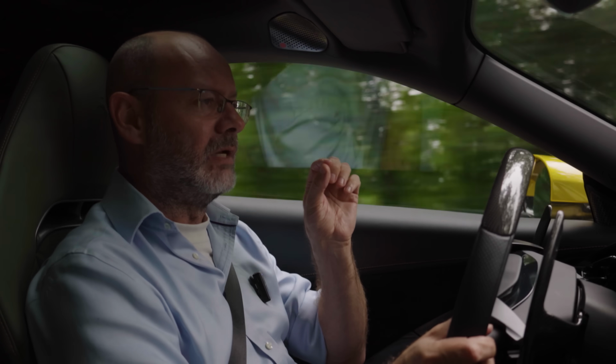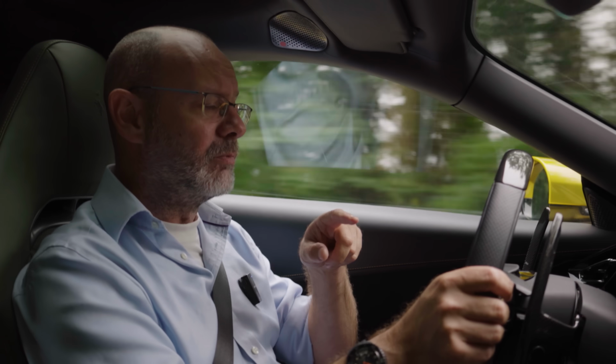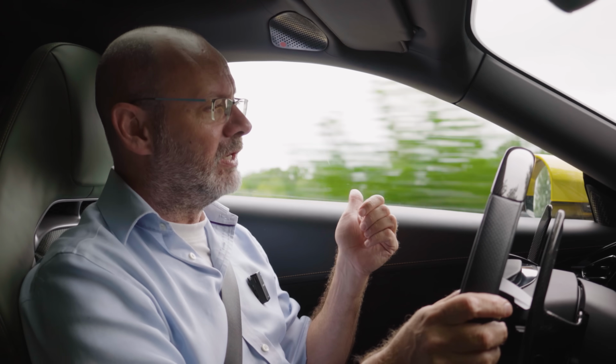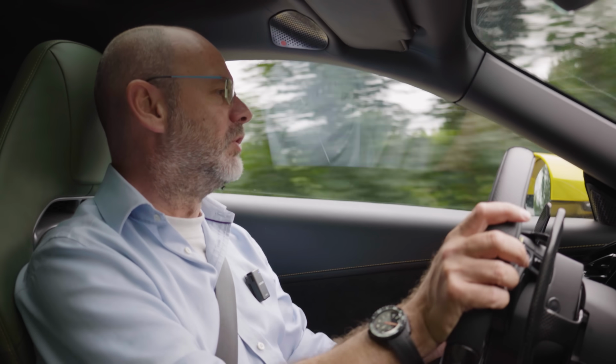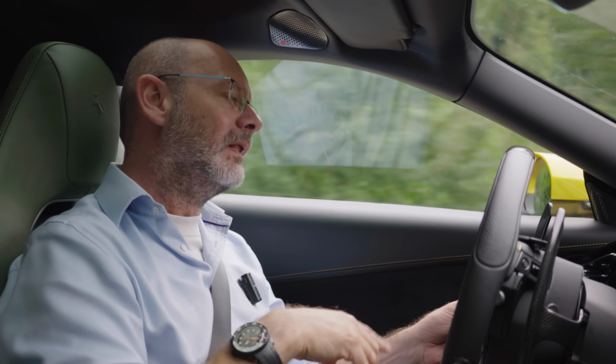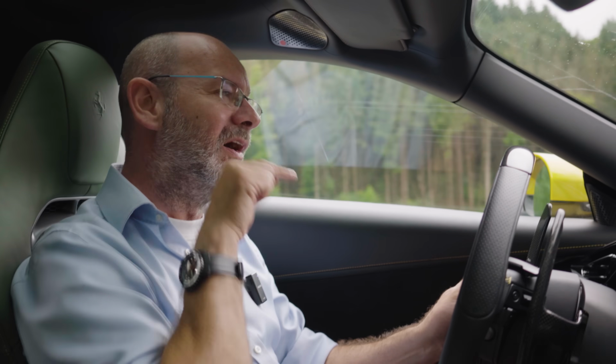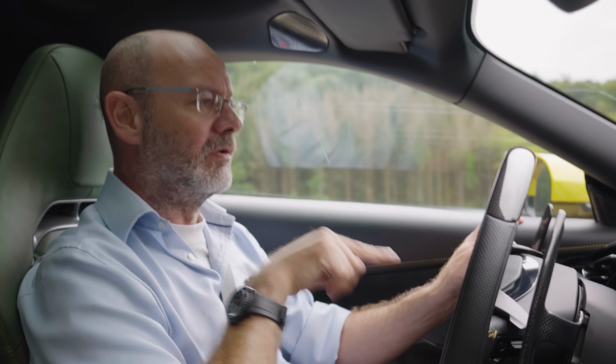We had not very much time in it and no time to actually record a piece to camera in it, but there is some GoPro footage where it's being driven by Raffaele Di Simone, who is in charge of the vehicle attributes. And I was chatting to him in the passenger seat. But we'll run a bit of that footage because it will at least let you hear the engine in a way that I can't let you hear it properly around here.